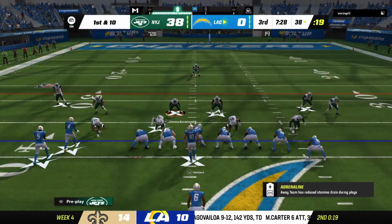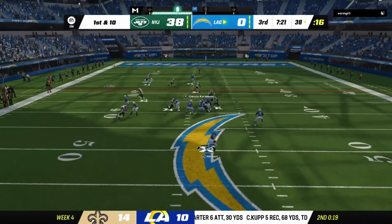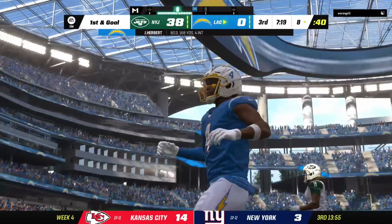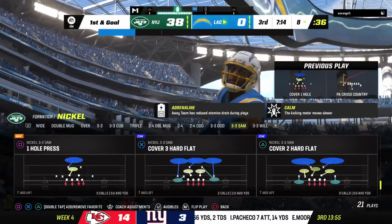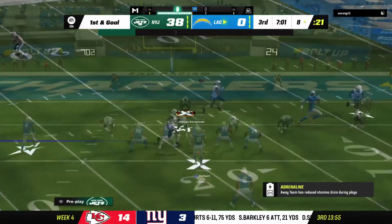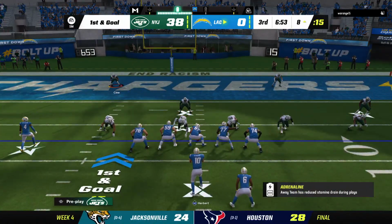So how about that for a chain mover? They're all the way down inside the 40 now for 1st and 10. Play action this time for Justin Herbert. Got a man, it's caught inside the 10. And he's brought down, but not before he reaches the 8-yard line. Give him 30 yards there. And that might be exactly what they needed to wake up this home crowd. They haven't given them much to cheer for so far, and never underestimate the effect the home crowd with you can have on a game.